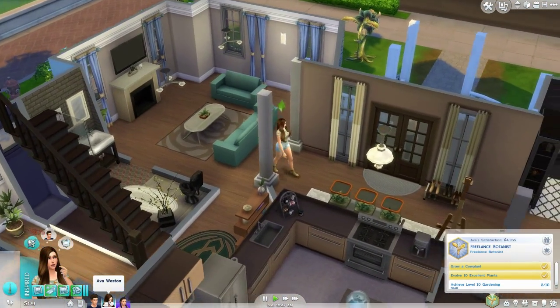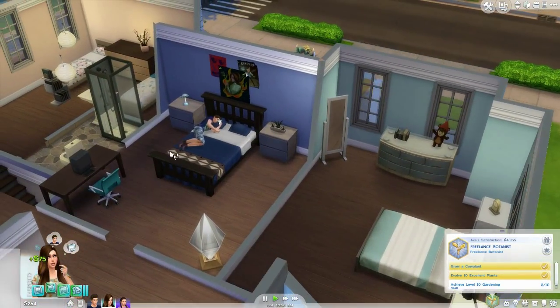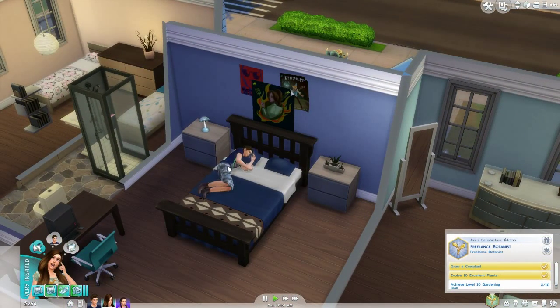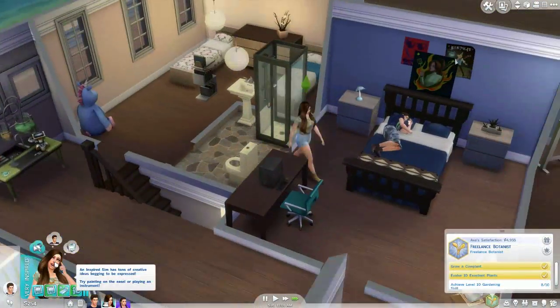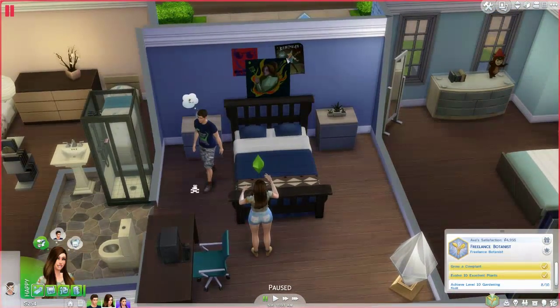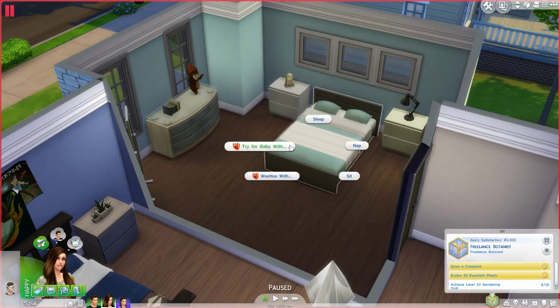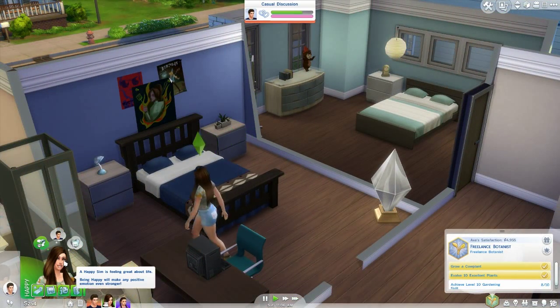Oh, and she's going to work on a painting. All right, no, you are not going to do that. You are going to come upstairs and truffle a baby. Truffle a baby. We're gonna make this family freaking awesome and huge. And you're gonna have, oh no, okay, you know what? Let's not try for a baby there. How about we do it in our own bed and not the bed that our future child is going to be sleeping in?